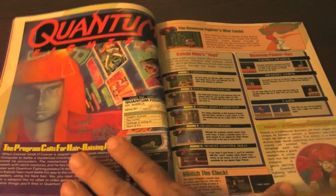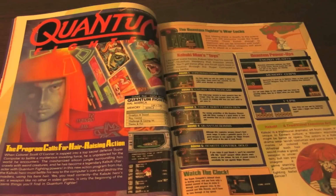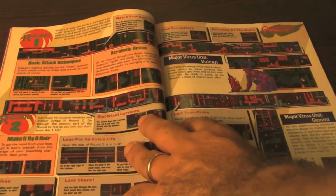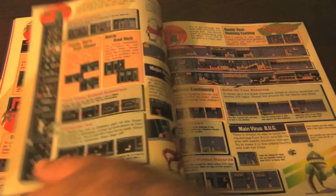Another game is Quantum. I can't say I've played this game before. If you guys know about this game, let me know what your thoughts are about it. It looks really cool though. It's like a side-scroller shooter. That's really neat. Love the artwork that they put in here too.